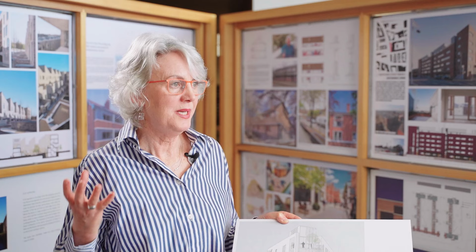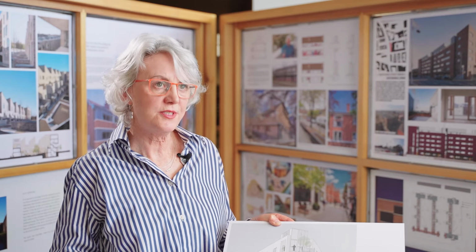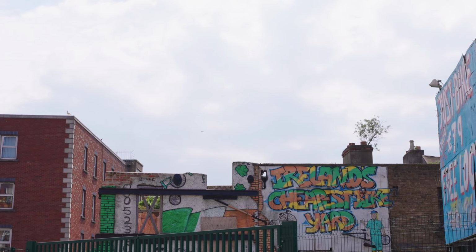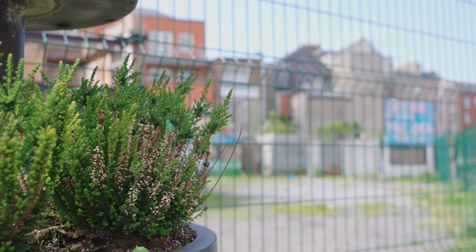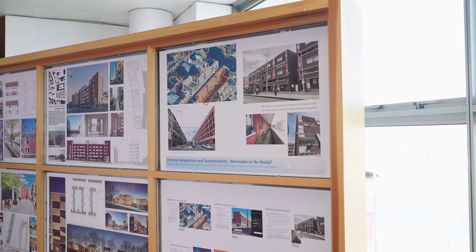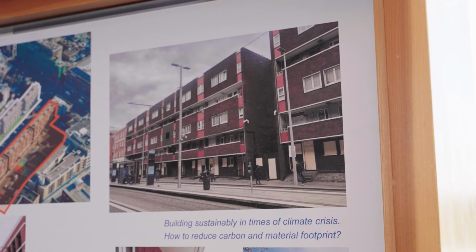Cities are an important solution to climate change. People living and working closer together use our resources better. We're going to build a 6-storey building. It'll provide homes for 16 families and it will terminate that really important vista. So we're going to finish at Dominic Street Lower.